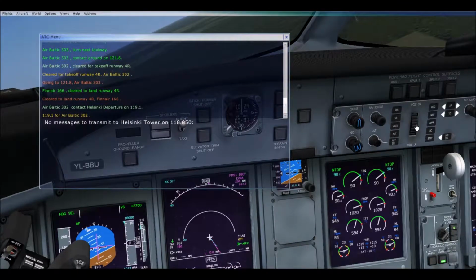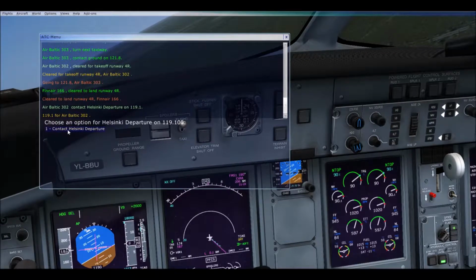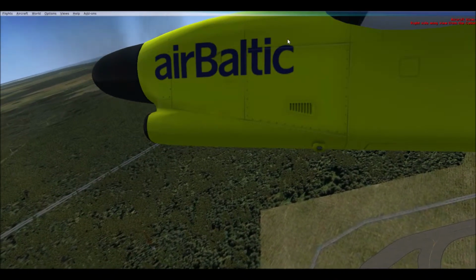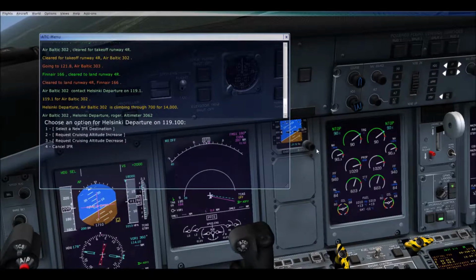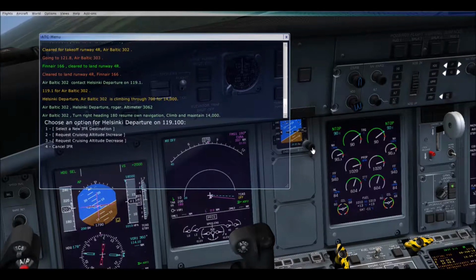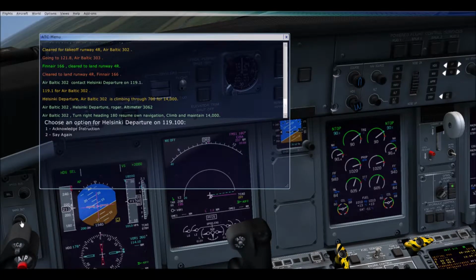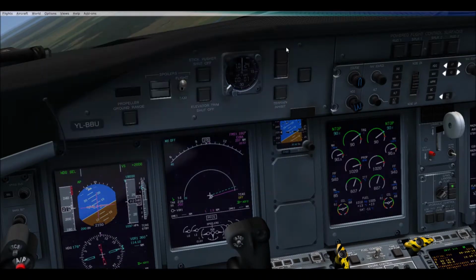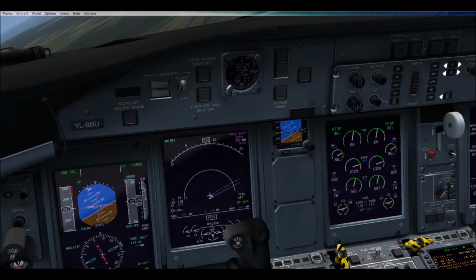There you have it, my friends. Out we go to Riga. Helsinki departure, Air Baltic 302, climbing to 14,000. Air Baltic 302, Helsinki departure, roger. Altimeter 3062. Air Baltic 302, turn right heading 180. Climbing to 14,000. Turn right heading 180, proceed on course. Throttle back slightly.